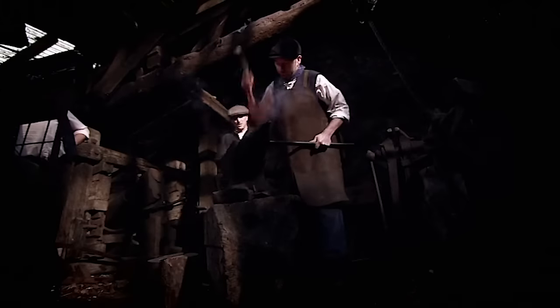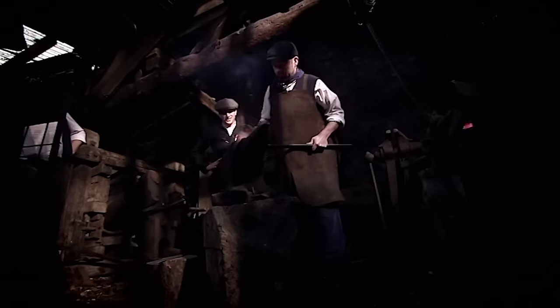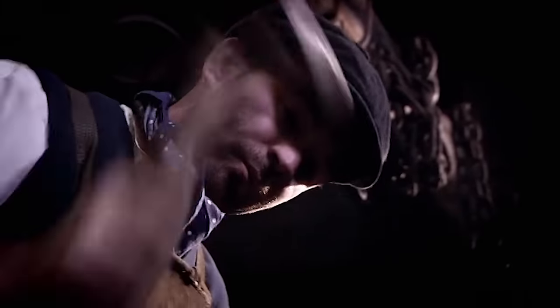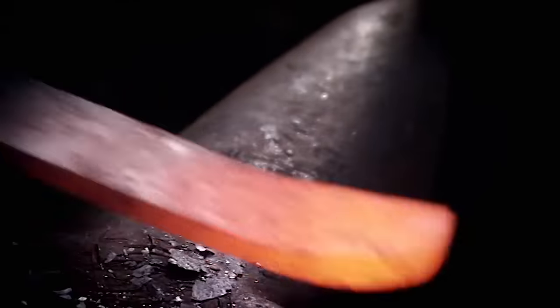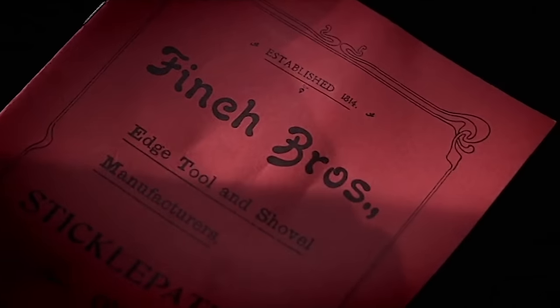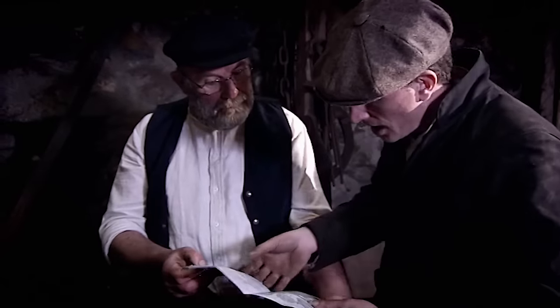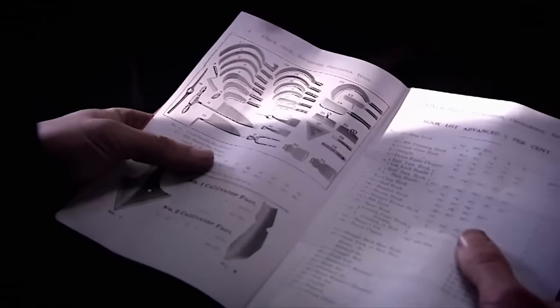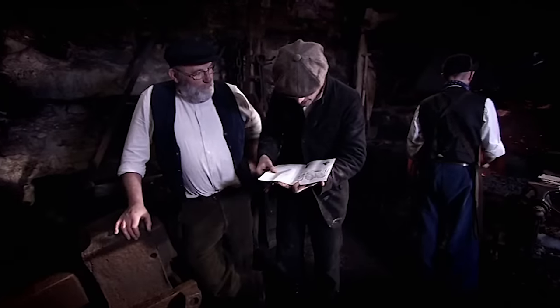But by the Edwardian age, larger, state-of-the-art forges began to take over. At the Finch Foundry, blacksmiths manufactured over 400 tools a day. They made a whole range of stuff, and we've got a catalogue, actually. This is from our period, this? Yes. Oh, fantastic. And you can see that they made tools for every occasion here. All sorts of things here.